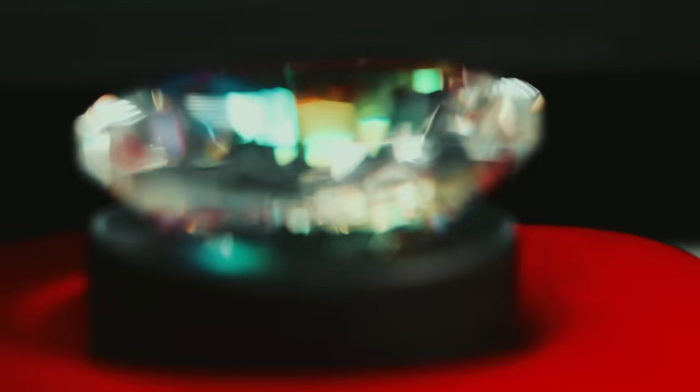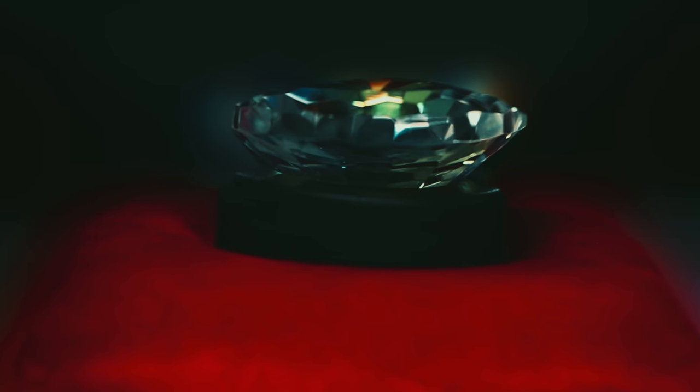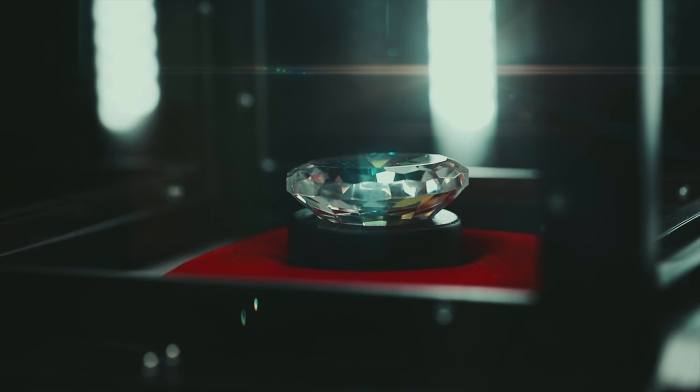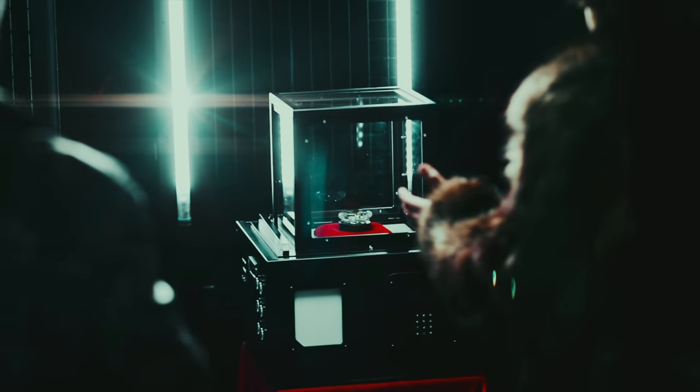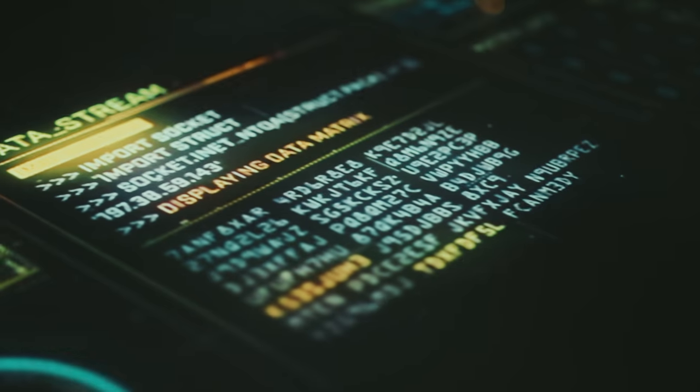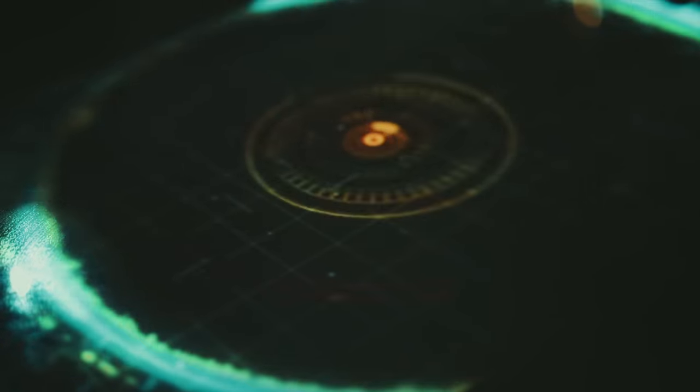Okay, here's the target. What a target it is. I present to you the world's largest diamond. It's being displayed at a Russian art exhibit for one night only before being locked up in a vault forever. Meaning we've got one shot at this.